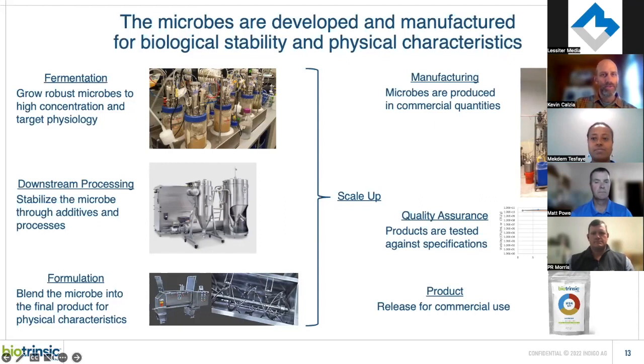Some microbes coming out of fermentation need a little bit of additional help, and they go through some downstream processing steps. So in those steps, sometimes we include various additives, and we introduce other processes too to change the microbe from being in a liquid state to maybe being in a powder state. And you can think of that too, similar to food packaging, where some foods are okay and they can stay preserved for a period of time in a liquid state, but other foods are more akin to being preserved and shelf stable as a powdered state.